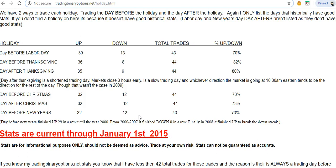Historically, the Nasdaq has finished up the day before Thanksgiving, day after Thanksgiving, day before Christmas, day after Christmas, day before New Year's, and day before Labor Day, and you can see the statistics there. Those statistics are not updated. That's actually since 2015. However, the actual numbers are 39 and 9, 38 and 10, 34 and 14, 34 and 14, and 33 and 15.